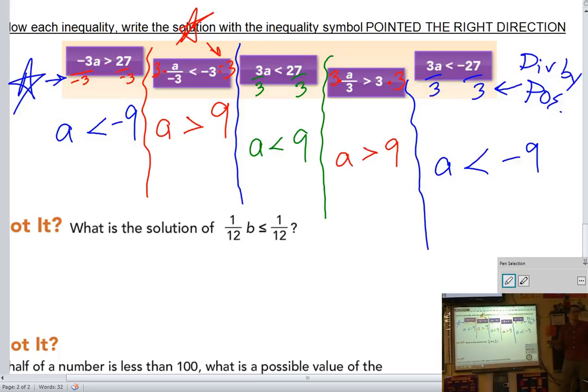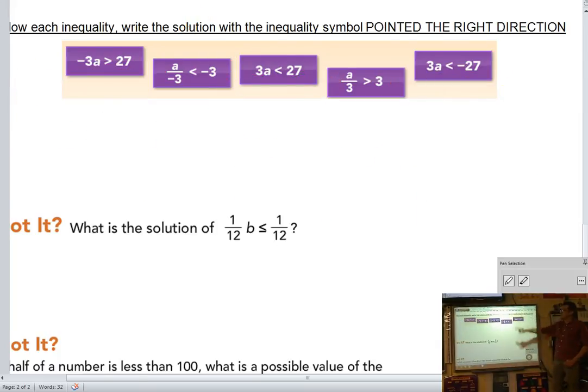Question? Are we going to do the got it? Of course. We've got to do the got it. Now, this got it relates back to something that a few of us are still struggling on in the equation solving.